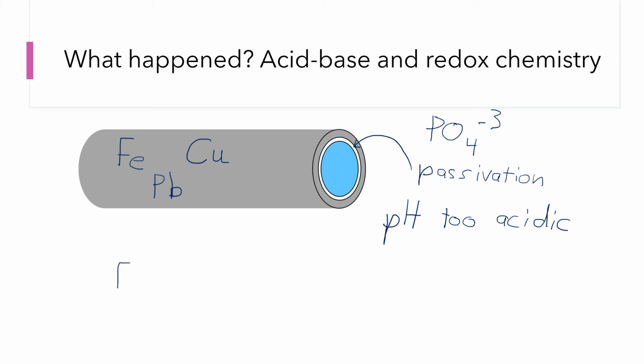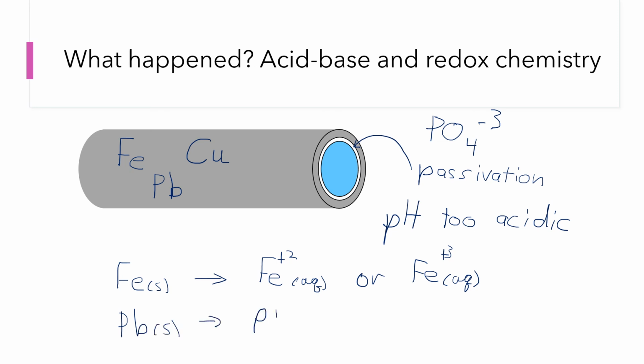If you have a metal like iron in its solid form and it gets oxidized to something like Fe+2, and we'll put aqueous on there because it'll be dissolved in water, or Fe+3, and again we'll put aqueous on there because it's dissolved in water. Well, now you have a bunch of iron floating around, and that's going to be colored, and that's going to make your water have kind of a yellowish or reddish brown color. If lead gets oxidized, that's going to go in as Pb+2, and then once that lead is in the water and your kids drink it, it can act as a neurotoxin.